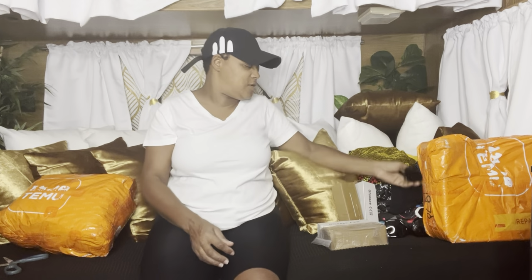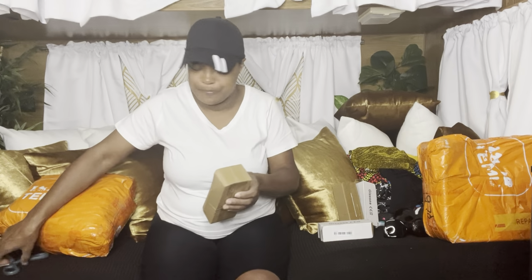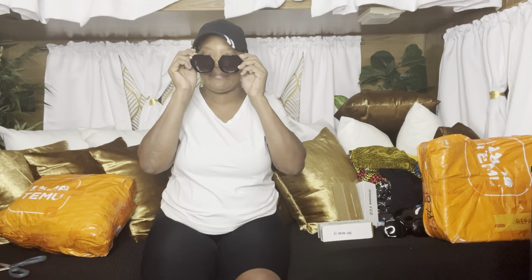I love, woo! Girl, I'm so happy with my shades. Y'all better go on Temu and get y'all some shades, girl. Now, that's something I wish I would have ordered two pair of. And listen, I got the white and I got the black. Y'all already know that is my favorite colors, even though I don't have no favorite colors. Ooh, I'm so happy I got these.